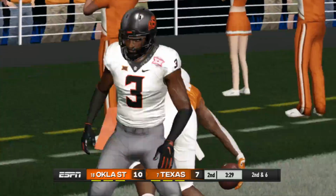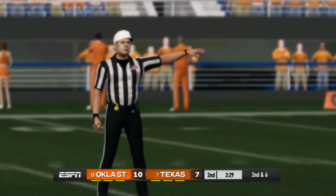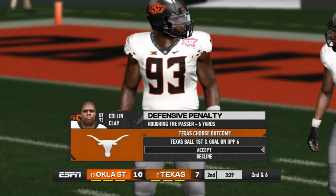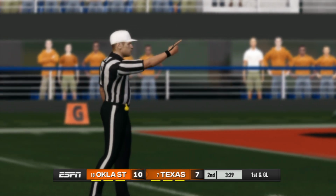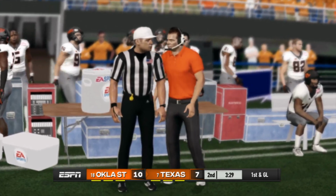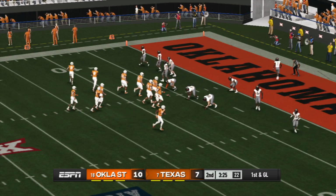There's a flag down in the backfield, but I didn't see what happened. Personal foul. Roughing the passer. Defense. He was a step too late, and he knows it. To learn not to make those kinds of mistakes. It's first down, and they'll be looking for 6 points here.